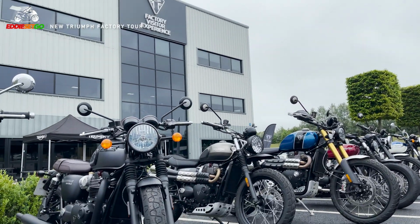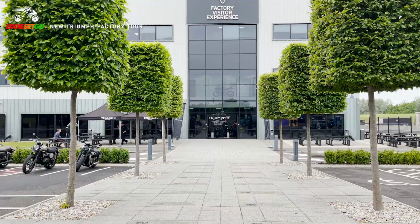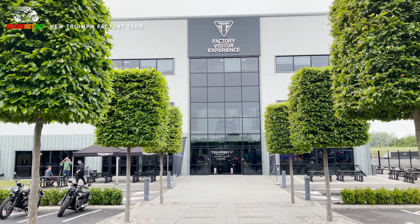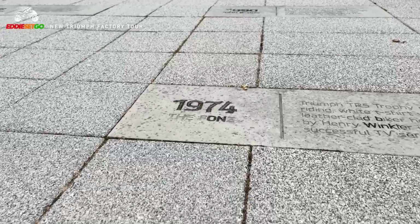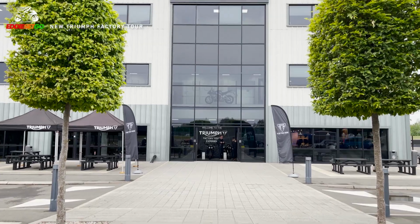Based at Triumph HQ in Hinckley, Leicestershire, UK, the Triumph Factory Tour is much more than a mere stroll around the factory floor. From the moment you arrive, the huge venue with the Triumph logo on top starts to loom over you. You park your bike up, you park your car, and you make your way down the Triumph Walk of Fame towards the big double doors at the front. You walk into the foyer where you're greeted by several Triumph motorcycles.